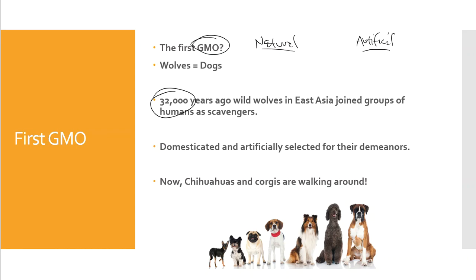32,000 years ago, we began playing with genetic modification. It was basically selective. It was basically artificial. Mother Nature did not do this on her own. We just helped it and pushed it along a little more. And this is where we get that term artificial selection. We are intervening in this process, and we are directing where we want this process to go.